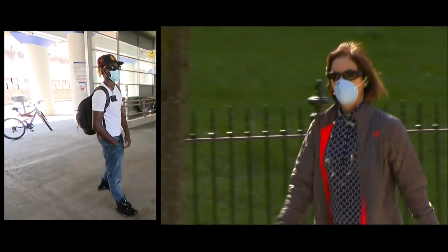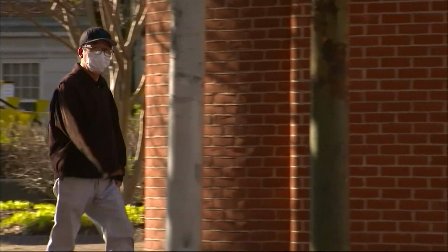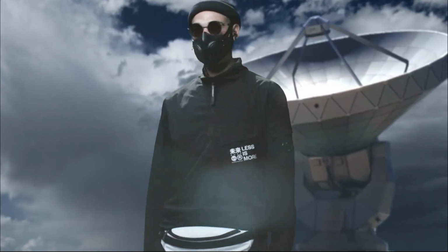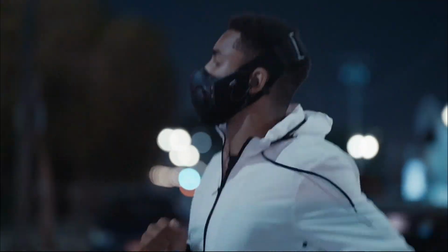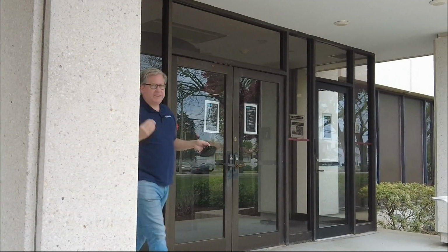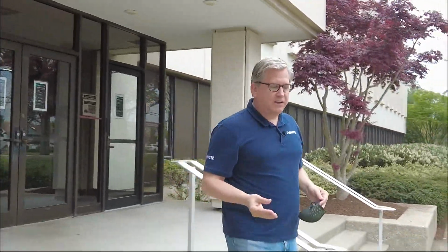Masks. They're the de facto symbol of the pandemic, but now masks are going high tech. Music producer and tech entrepreneur Will.i.am has created the Zuper Mask, a $300 mask with air intake fans, lights, and wireless headphones. And gaming computer maker Razer will be offering its own high tech mask as well. So, do we really need all these high tech masks with vaccine rates increasing and mask requirements diminishing?